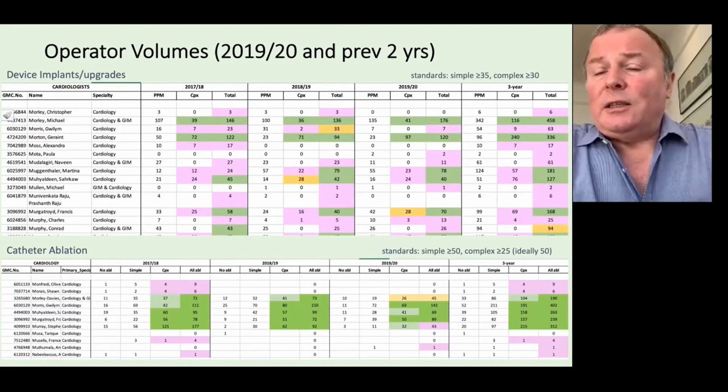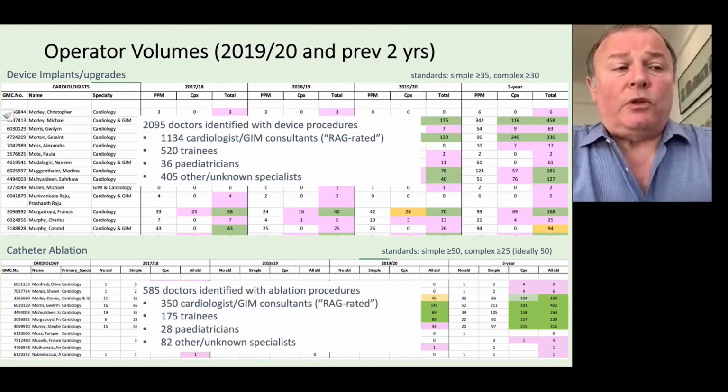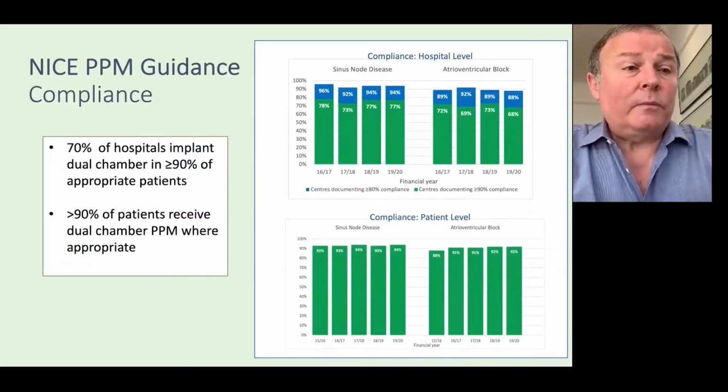You can see the collated data for individual patients, individual doctors, according to their GMC number, how many device procedures and ablation procedures they did during the year. And we're reporting on 1,100 consultant specialists, mostly cardiology and general medicine specialists implanting pacemakers, 500 trainees, and for ablation, 350 cardiologists and 175 trainees. And you can see their procedure numbers and whether they were performing enough to meet those standards.